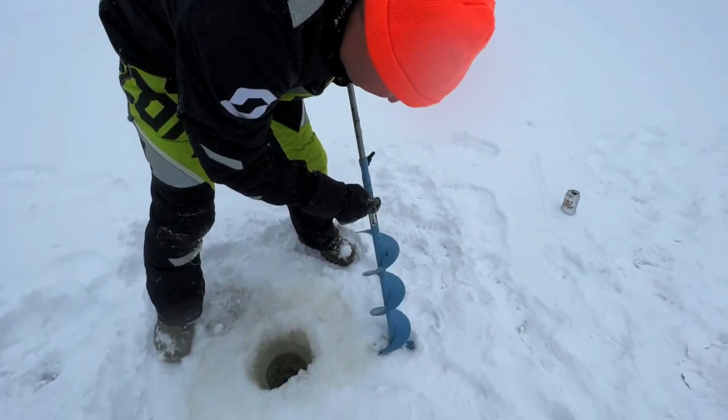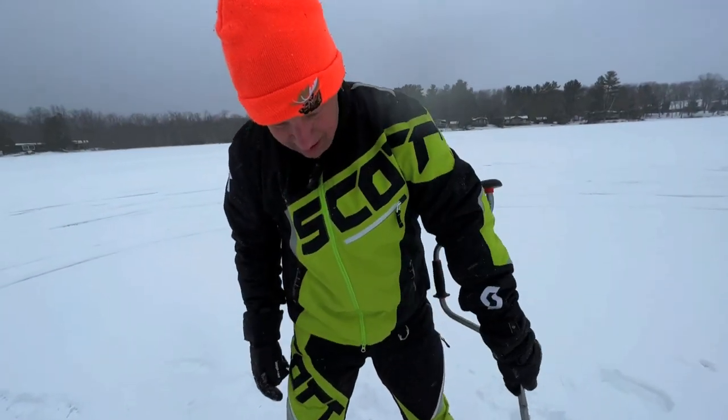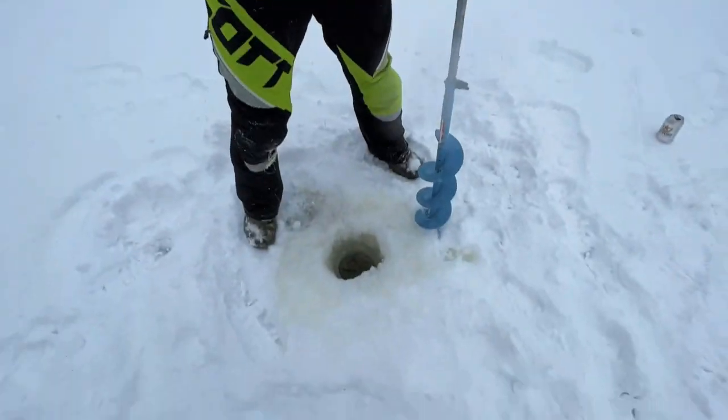7, 8, 9, 10, 11, 12, 13, 14 plus. So we're good to take the truck out? I think we're gonna be able to take a vehicle out. Okay, hopefully we don't end up at the bottom of the lake. But you know, you gotta pay to play. Once you're on, don't stop.